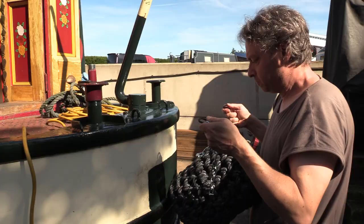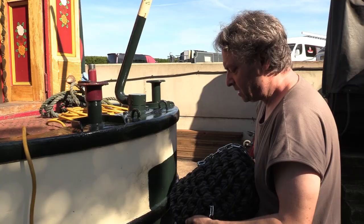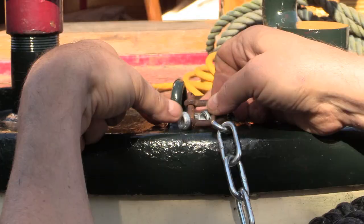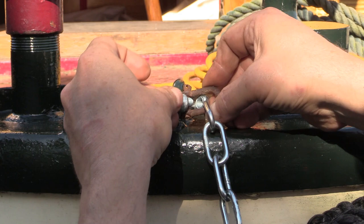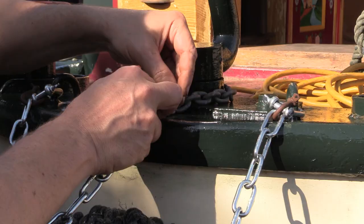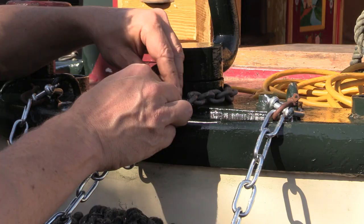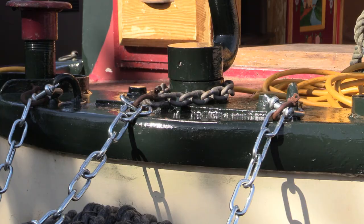Well, the boat's now booked in to go back in the water tomorrow, and there's just one job remaining, which is to fit these new rope fenders. And then we just tighten them all up.